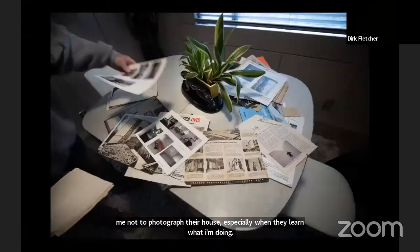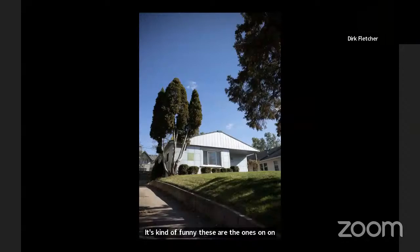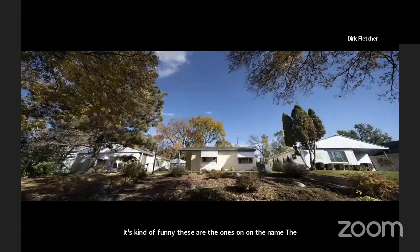These are the ones, the street starts with a P, I'll think of it, but the ones that are all in a row in Minneapolis.